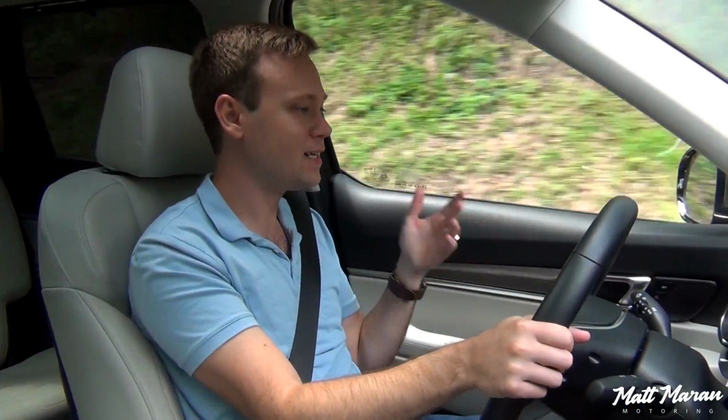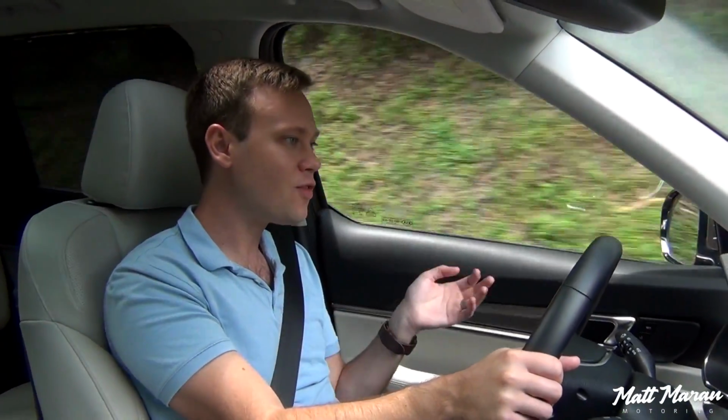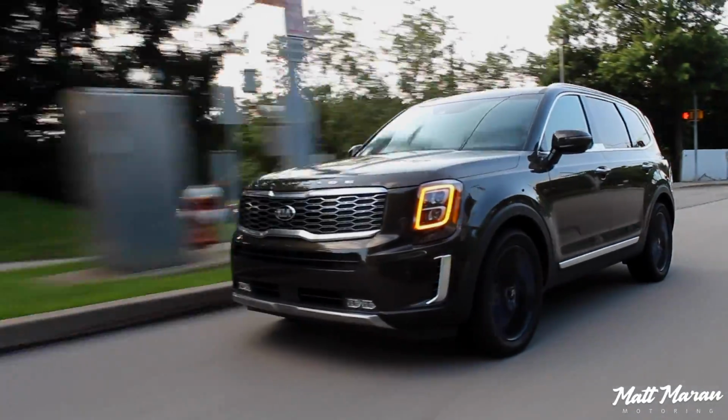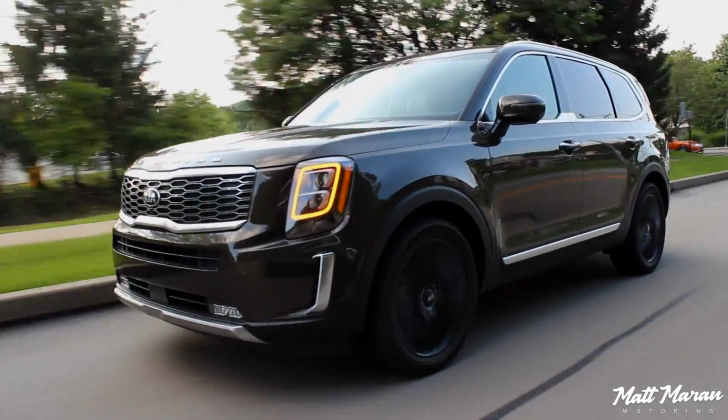But the engine, like I said, it is great. Plentiful amount of power. Never wanted for more power. The transmission was almost always in the right gear. There were a few times where I was waiting a split second longer than I would have liked to, but that's average with everything in this segment. And so no mark against the Kia really in that regard either.